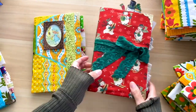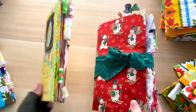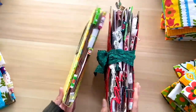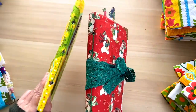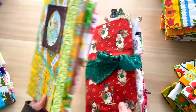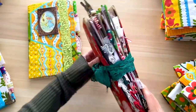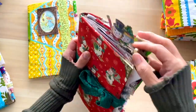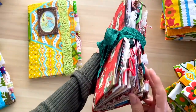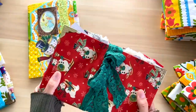So this is my completed Christmas journal. And this particular journal started at the exact same size, the exact same page count as these retro funky journals. So as you can see, it grew really big, nice and chunky. I was able to fit so many things in here. As you can see, there's jewelry, there's metal, there's tabs, there's everything you can imagine from Christmas in here.